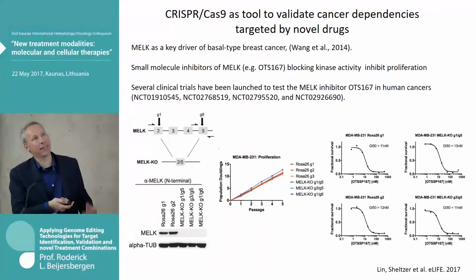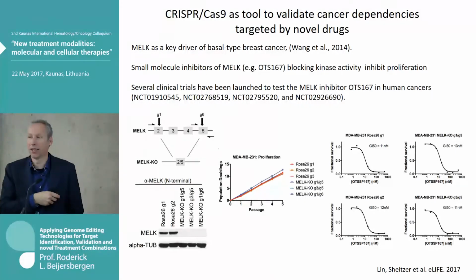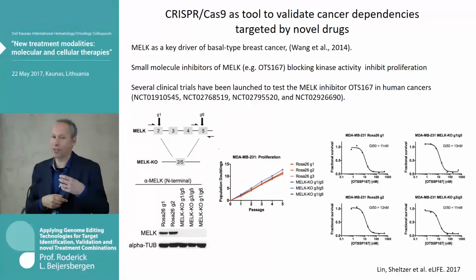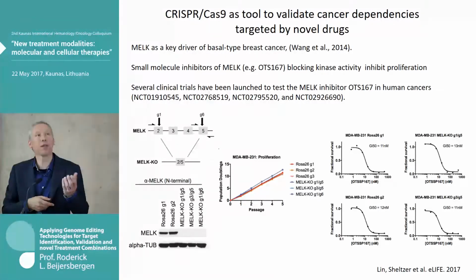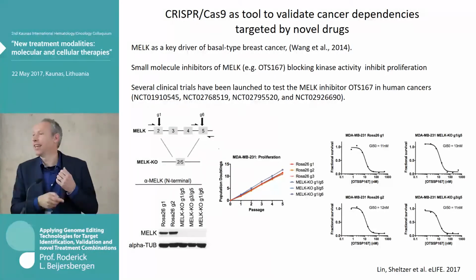Then they went one step ahead and they showed actually for the small molecule inhibitor against this MELK kinase, there's no difference whatsoever in response of cells whether they have the MELK kinase or not. So that means whatever effect we see from this small molecule inhibitor is not associated to MELK whatsoever. So what we're talking about here is not only technology that will give us new targets, but it will also invalidate targets that we have proposed over the years. And I think more than 50% of them actually will not be true when we start to re-investigate them with these very clean types of technologies.